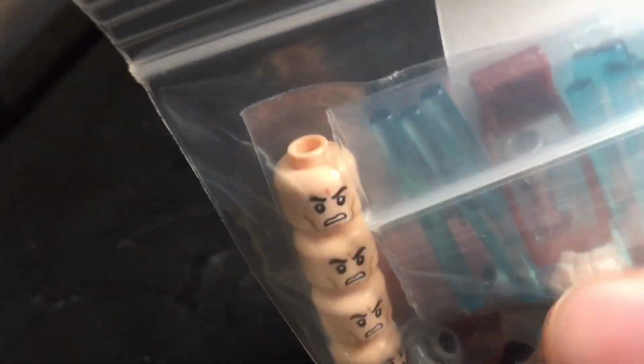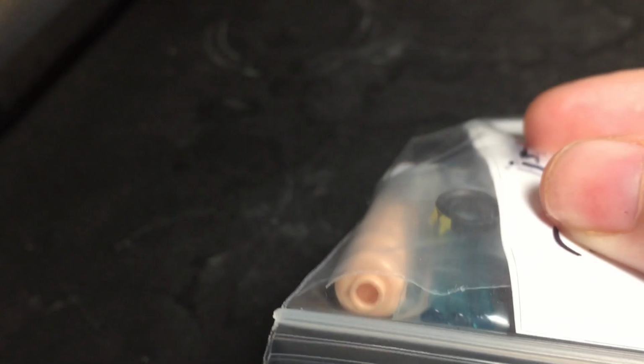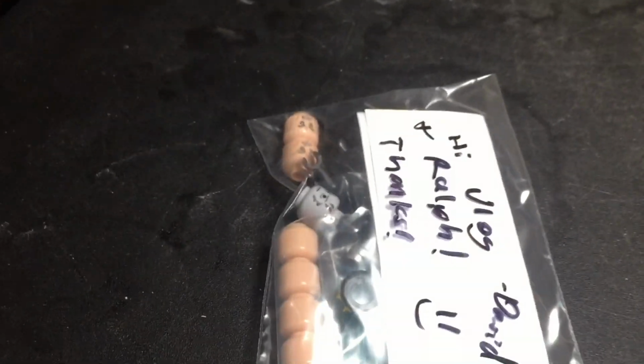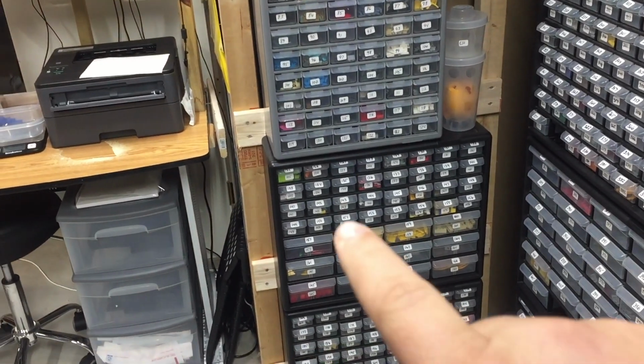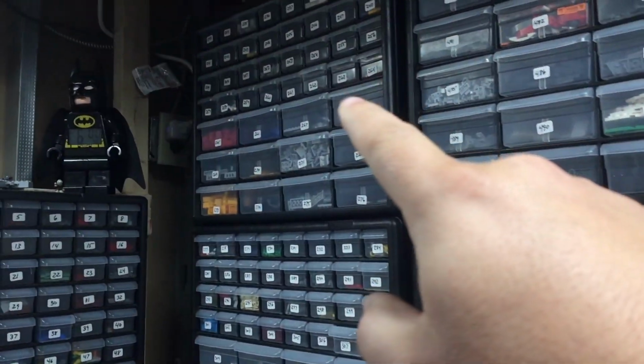Oh, there's pom-poms for one of the collectible miniseries, Zombie Cheerleader. Another satchel for Indiana Jones, and then some other stuff. That's it. Alright, I'm gonna start working on getting this cabinet out and this cabinet out.